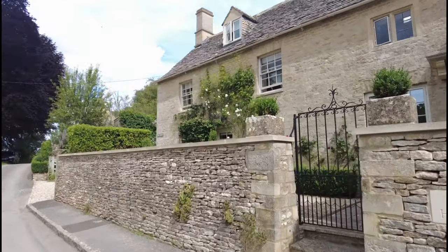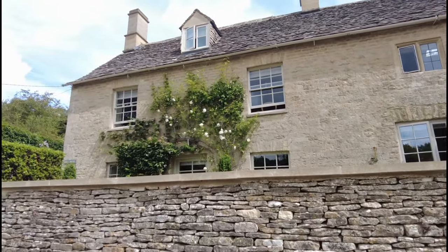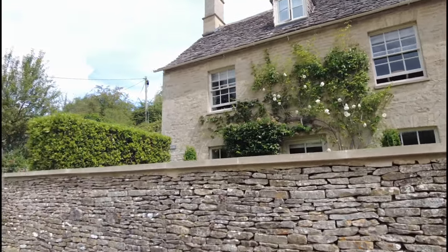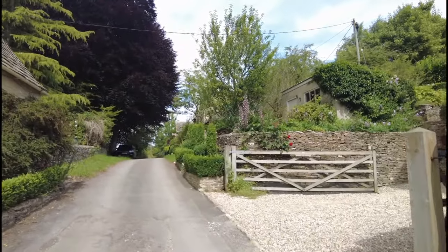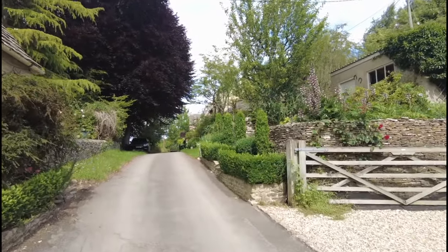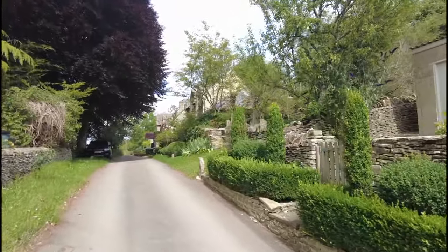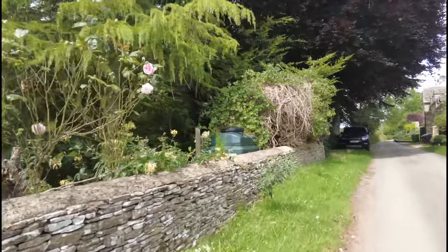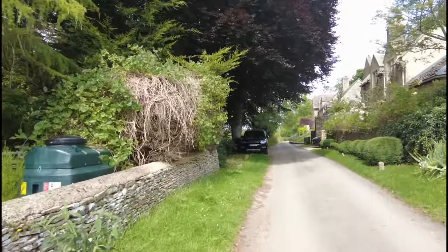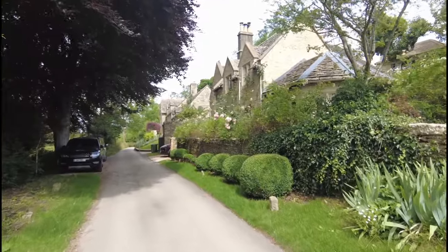Well, Ablington, like so many of these Cotswold villages around here, is absolutely full of quintessential classic Cotswold cottages and stone houses. As we go along this lane, you'll see plenty of these types of properties, just like the one on the right. So let's have a stroll along this lane and just admire these beautiful houses on this quiet little back lane.